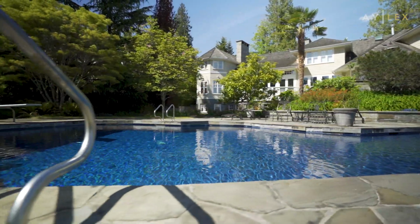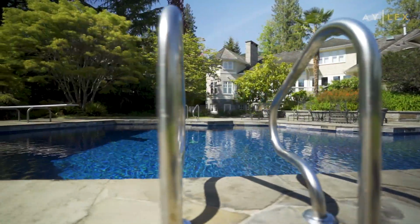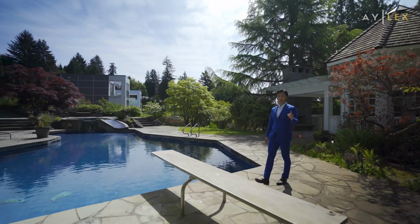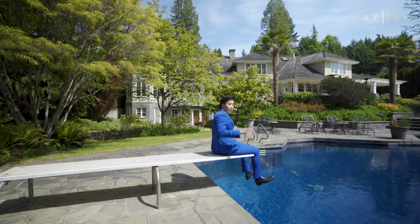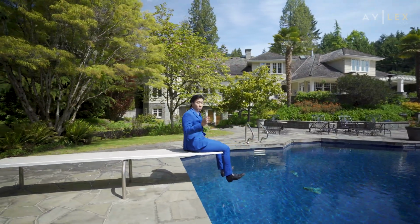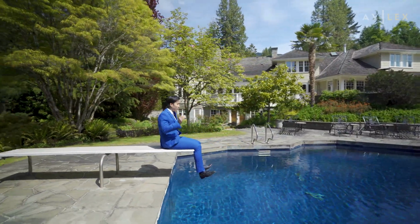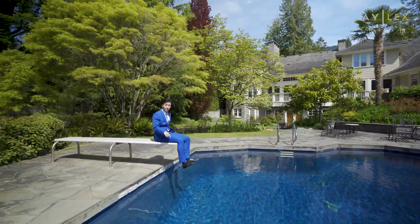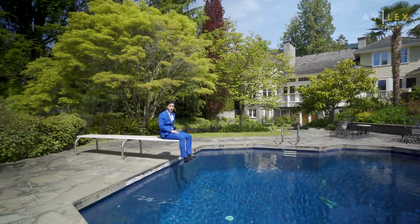Okay, let's come here and look at the pool. This is not your ordinary pool because this is a pool not just for show. There are a lot of things that are gonna be really cool. Over here, we have a diving board and you must be wondering what for. Well, that's because this pool has a deep end deep enough to dive into to make sure that your head doesn't hit the floor.